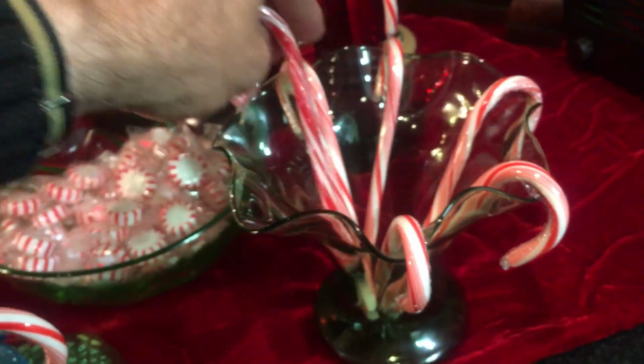Let's see it up close. Move these out of the way and let you have a better look at it. It's really pretty. I said a delicate green color, and the pencil has been polished off, so it's a hand-blown piece.